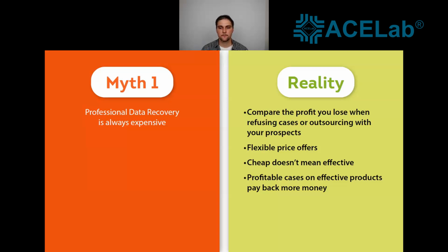And of course, when you start your own data recovery business, when it is launched, it will be much easier for you to get more money from the cases that you are recovering during your practice. And of course, the technical support of AceLab may help you.